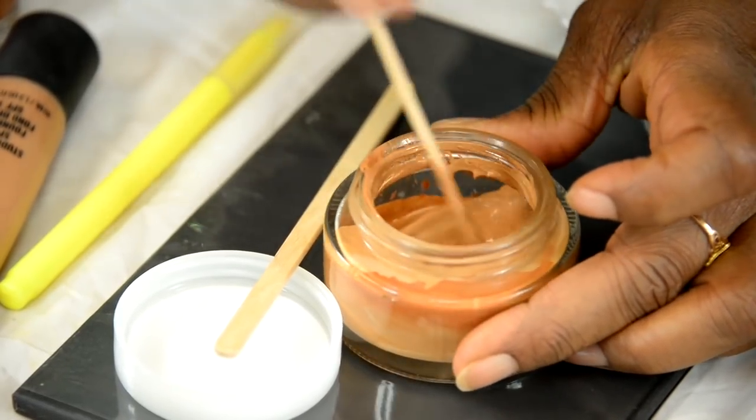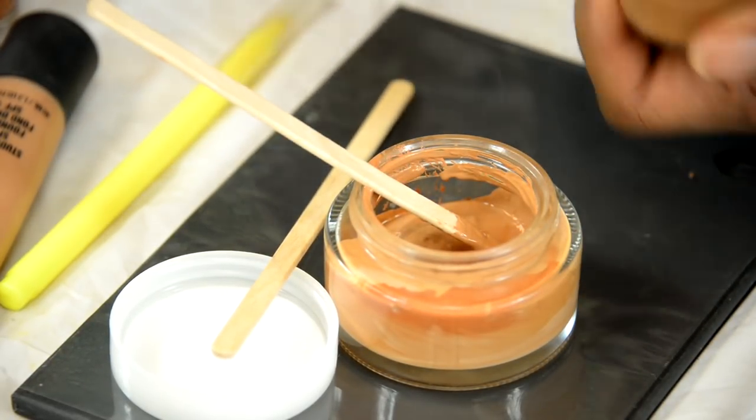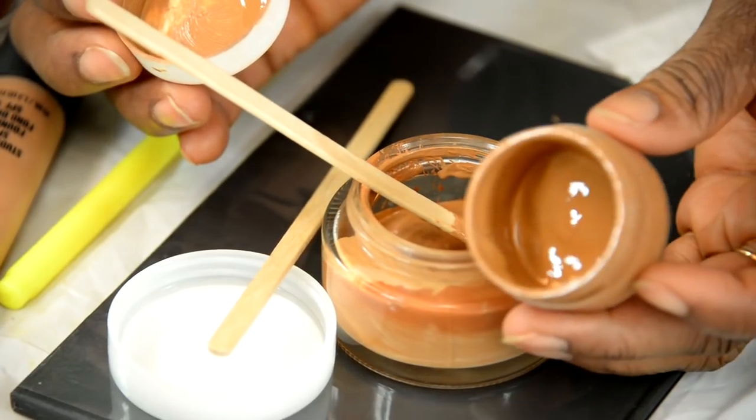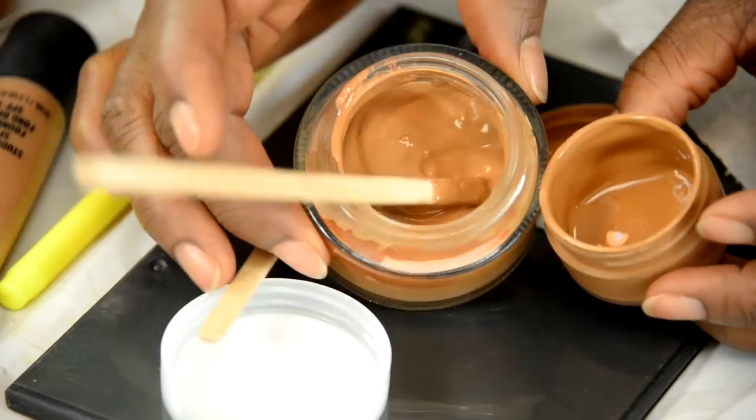Make sure there's nothing hanging in between. And this is mine that I use all the time after I've mixed it. So now if you find, look at it.